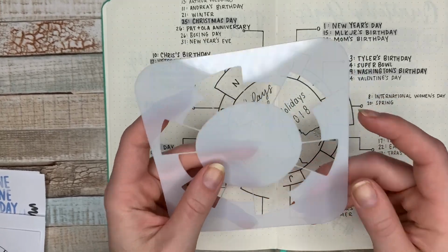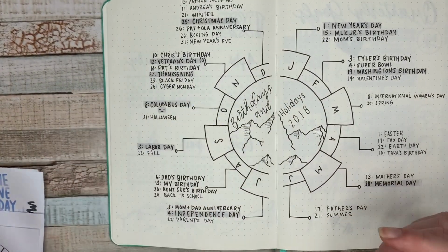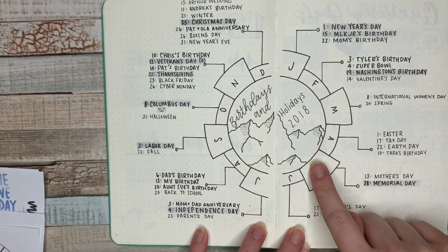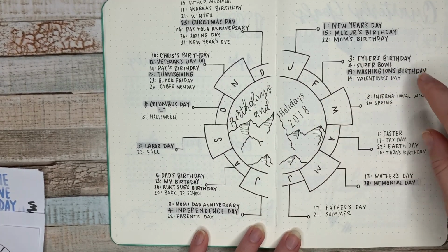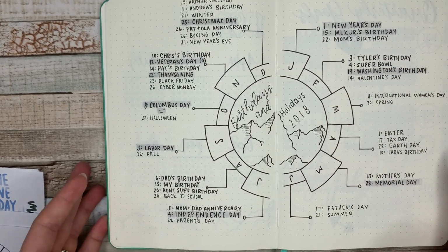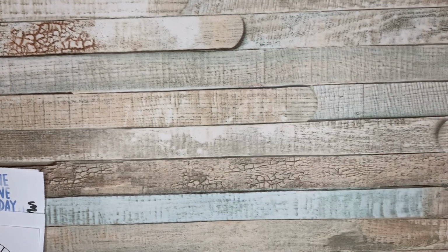So this can be used a ton of different ways, but the way I designed it was as an important date section where you have all of the months of the year, and then off from that are your important dates. So that's how it was designed. But again, feel free to use this however you see fit.